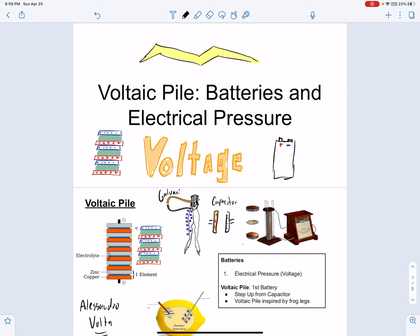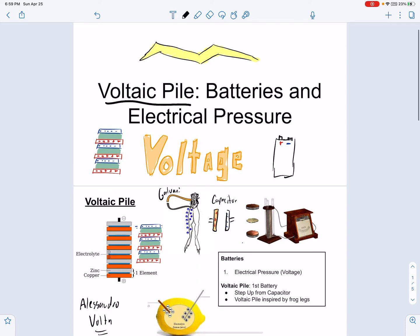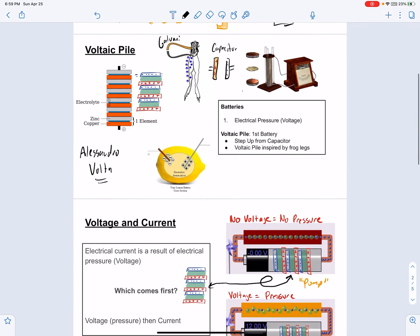Hi guys, our topic for today is the first battery. In particular, the first battery is the Voltaic Pile, and then we're going to branch out and talk about what batteries provide for electronics. It's the electrical pressure that we call voltage. All right, so let's just get to it.